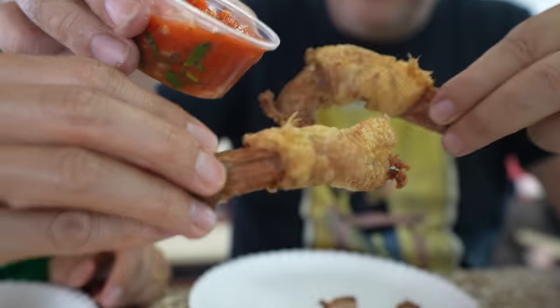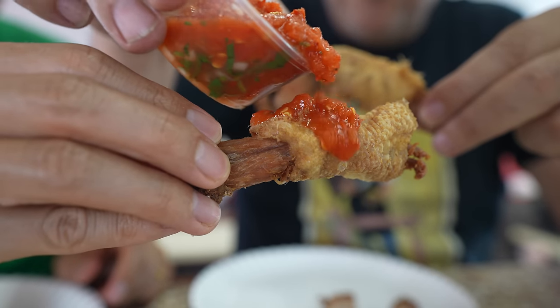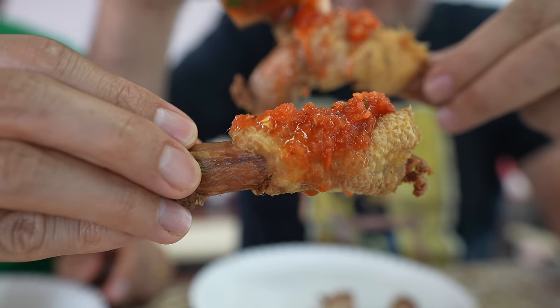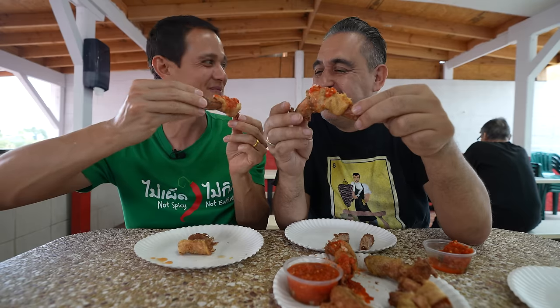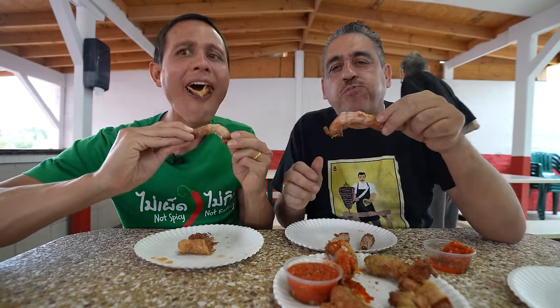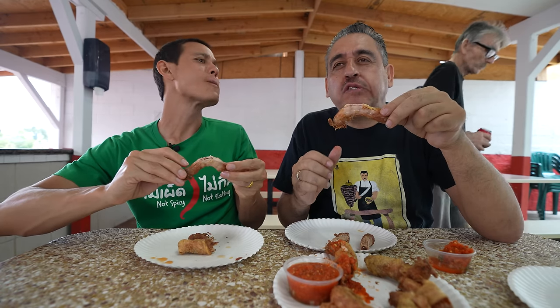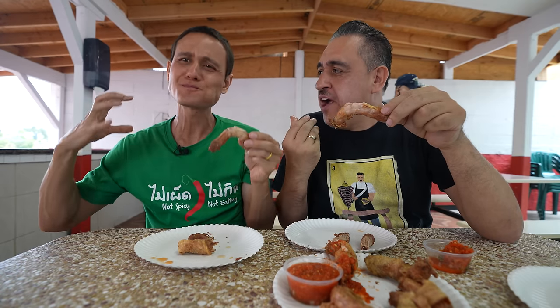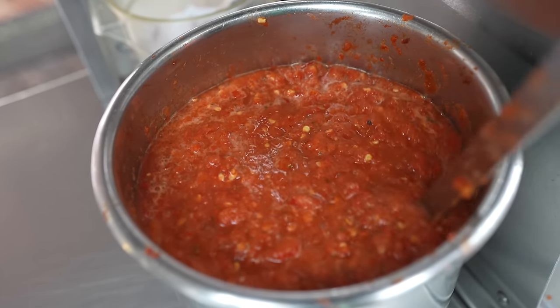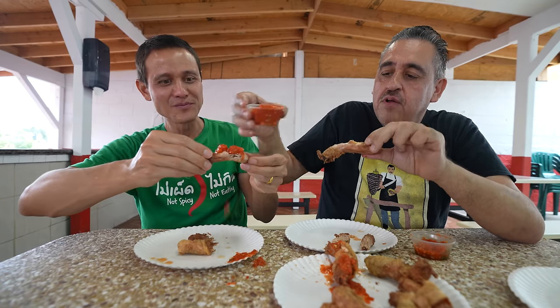This is your salsa fresca. Oh, thank you. And you pour some of mine. I love that. It's almost orange. It's so red. Oh, it just has this amazing pop to it. Oh yeah, you can drink that salsa.